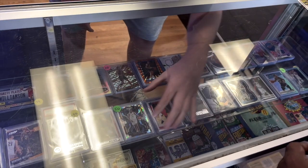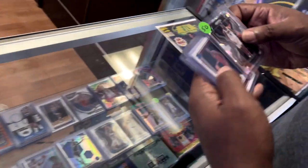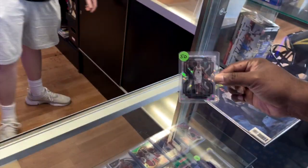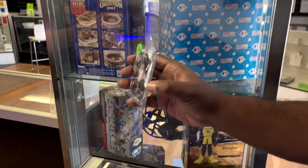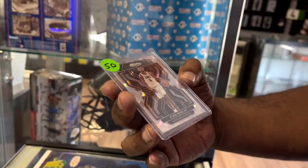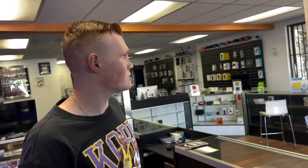Let me see this Mobley stat. I got to walk out of here with some things. Cavs, man. What do you think of them? They got new Donovan Mitchell. They got Darius Garland. And then you got Kevin Love, already a champion. What's this variant? That's a cracked ice. I think that's a retail variant from the Blasters. Those are pretty tough hits. You may have to take cracked ice. This will be officially my first Evan Mobley card.